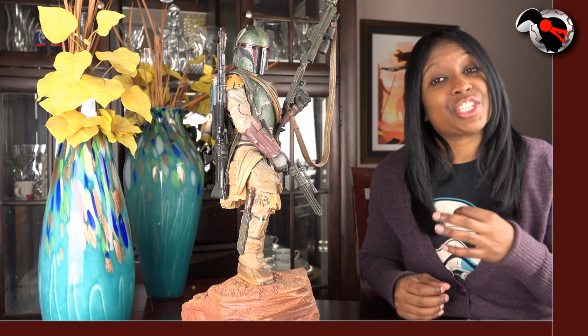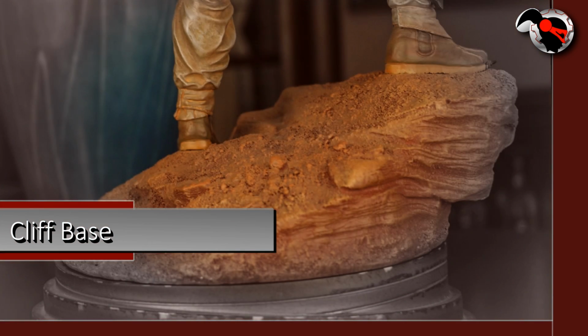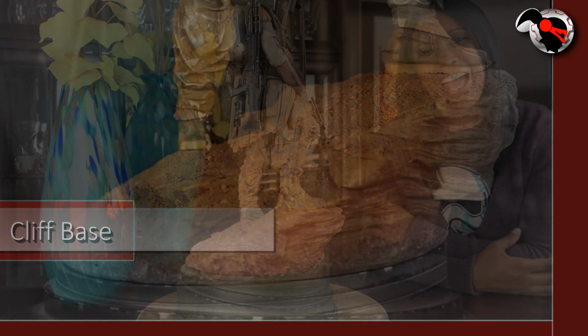Now, even though that blaster is small, what's not small? The base. And I'm excited to talk about that next. So the base of this statue is composed in two segments. On top we have a rock face, cliff, or bluff, and then it's seated upon a very classic, distinguished podium.